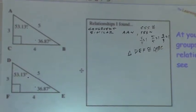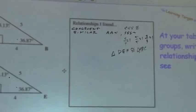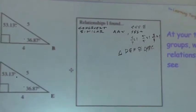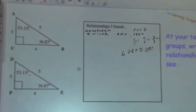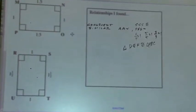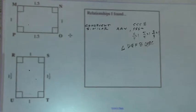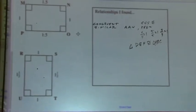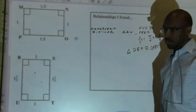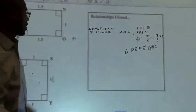So if you can do the similarity thing, basically you do the congruence thing. Alright, let me try this little square down the bottom. One, two finger scroll here. I think the relationships I'm supposed to say is stuff like angle N is congruent to angle somebody else. When I review your test and see what they want, I may come back and say it again.